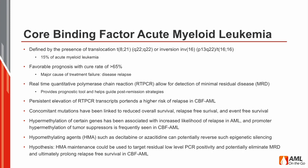Real-time quantitative polymerase chain reaction, or RT-PCR techniques, now allow for the detection and quantification of leukemia-associated genes to measure minimal residual disease. Detection of minimal residual disease is moving to the forefront of prognosticating patients following induction therapy and guiding post-remission strategies, including who might benefit from allogeneic stem cell transplantation.